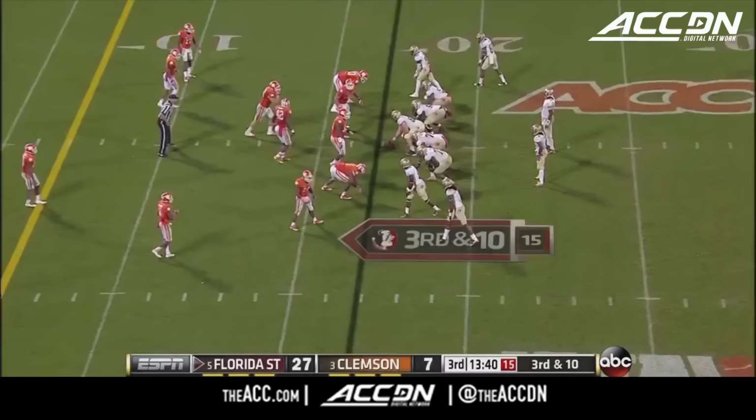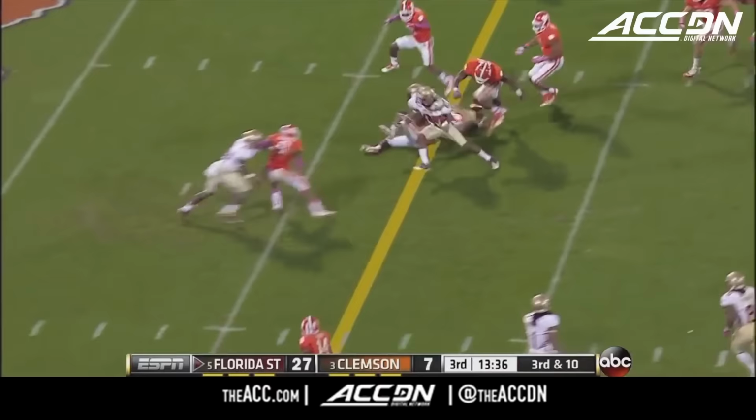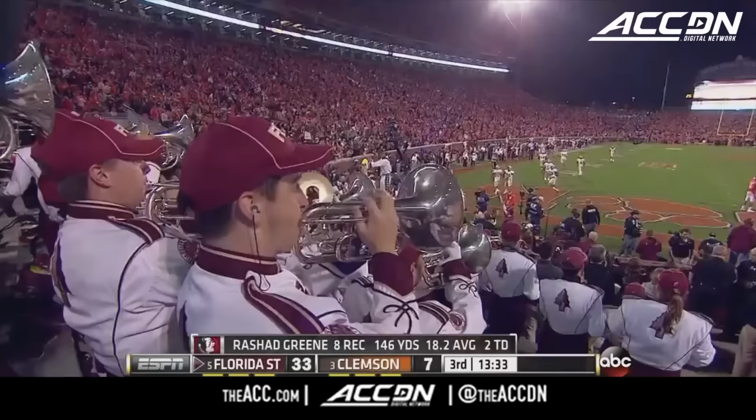Christian Green is number 89. Drop it off underneath. Touchdown, Rashad Green. Little flanker screen, had some linemen lead him into the end zone. You don't always have to throw it downfield to come up with a big play. And that's exactly what Florida State wanted to do to set the tone here in the second half.